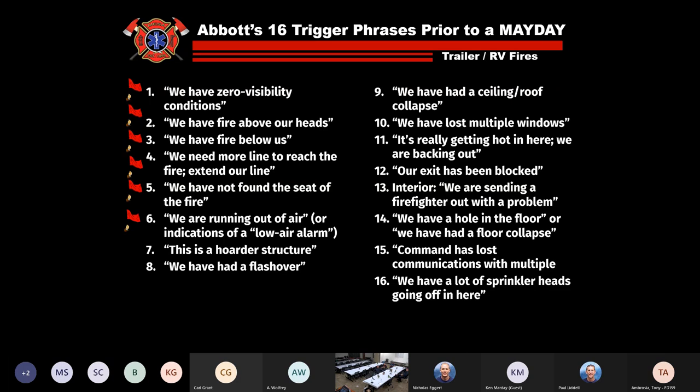We're running out of air. A low air alarm, that's happened to us as well. I know in the valley here at least a couple of times that I'm aware of, we've had people run out of air in a trailer fire and not necessarily have a mayday situation, but had difficulty getting in and out of the structure before they had challenges with a low air situation. So once again, we need to monitor our air in a trailer fire just like we do in anything else. And that last third, we need to be outside the structure well before our bell or vibrator goes off.